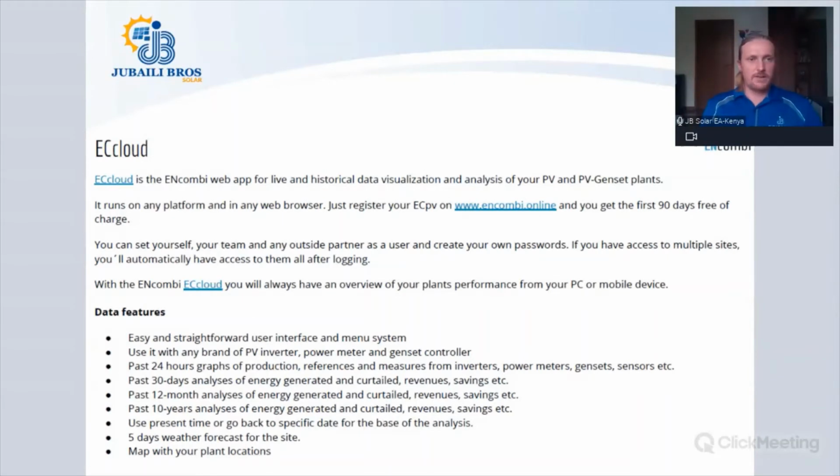So this is a paid service to get the full features of the remote monitoring. It's a subscription service, and it's very flexible. You can use it across almost all of the diesel generator controllers, if not all of them. And the Huawei inverters give you very efficient PV production.